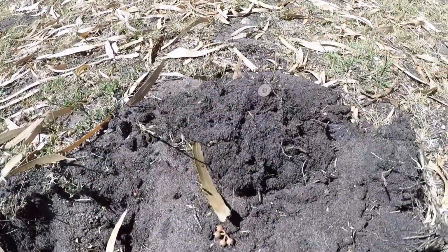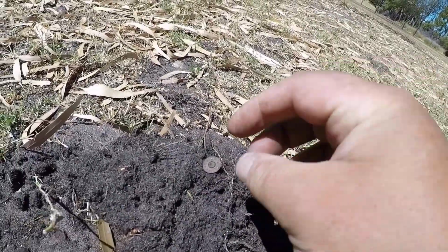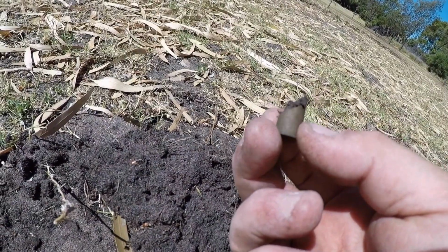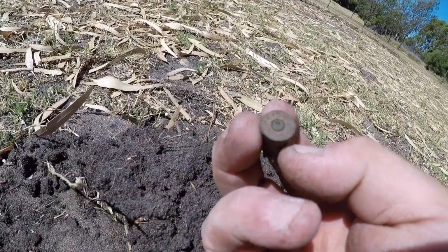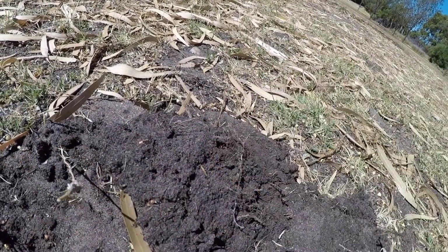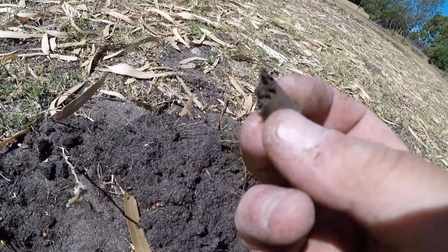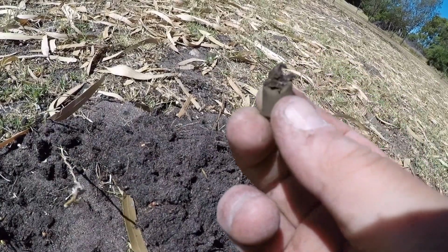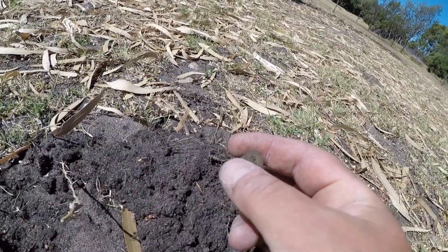Right, just dug this hole here, and a larger bullet case has come out. Potentially, this could belong to one of those lead two-ringers or three-ringers I found. There is writing on the back, but I can't really tell what it is. Suspect a shell, but as you can see, the salty sand here is just eating the grass away. Alright then, I'll get back to you on the next one.